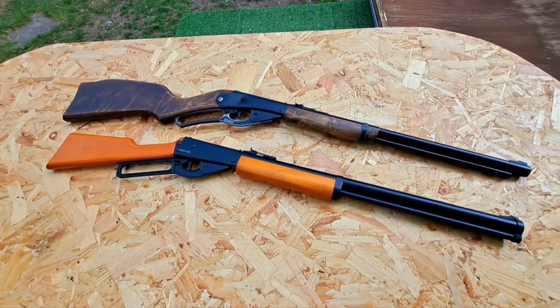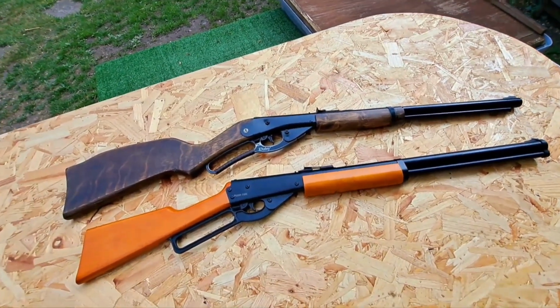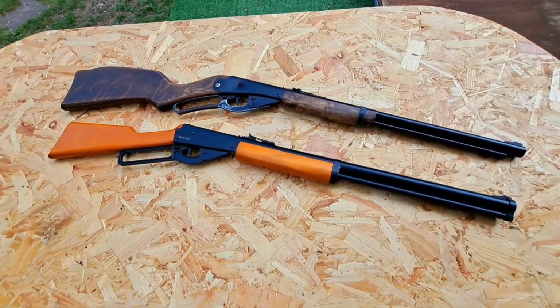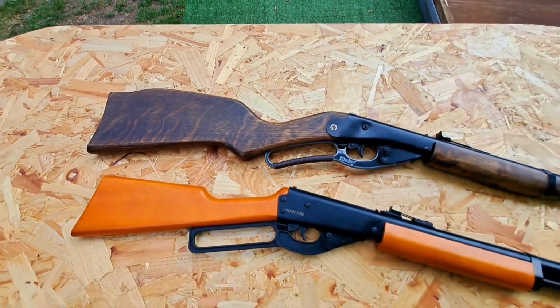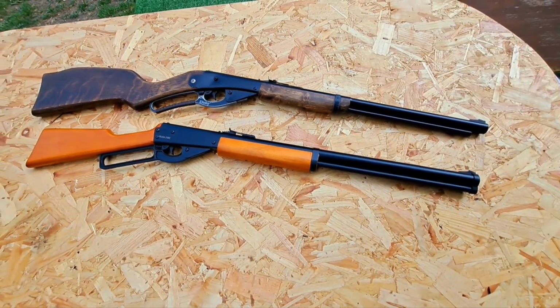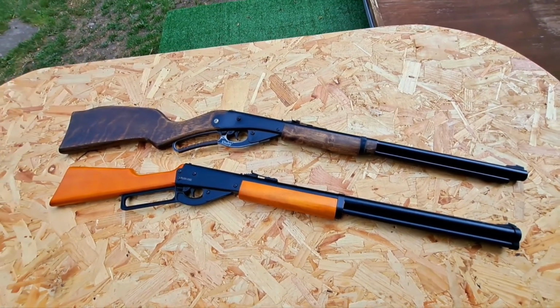Here we've got a couple of BB rifles. Those that recognise, the top one is Daisy Red Ryder, classic. This one's slightly longer than standard. I put an oak stock on it, made that stock, and a little bit of leather wrap on the lever and stained it darker just to make it look a bit more authentic.